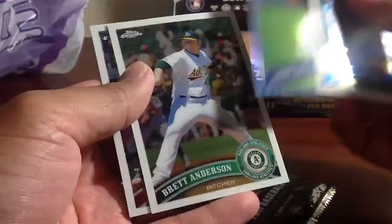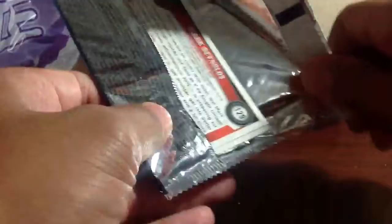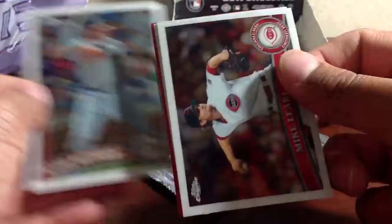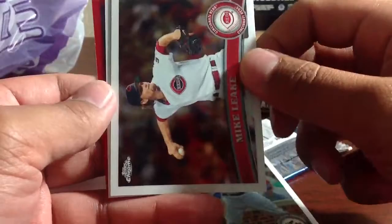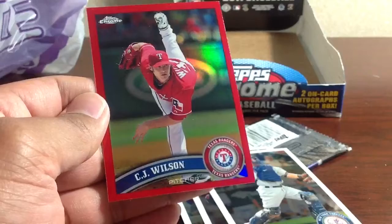Two packs left. Billy Butler, Jason Hayward, Brett Anderson, Jose Reyes. Last pack. Mike Leake. Oh, I see some red. Let's save it for the end. Mark Reynolds. Mike Leake. Russell Martin. And yes, CJ Wilson. IPC CJ Wilson. I have one of these at home. It's nice to have another one.